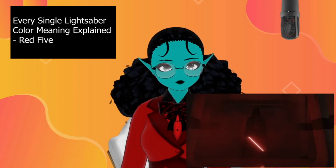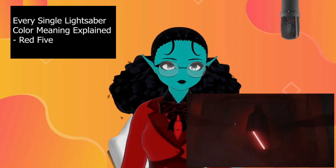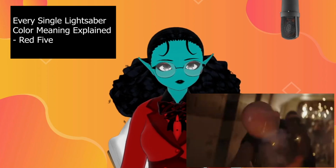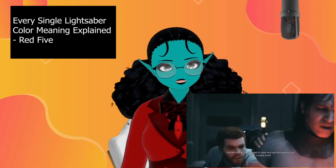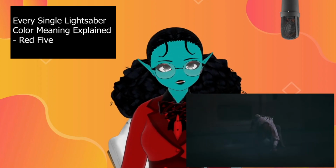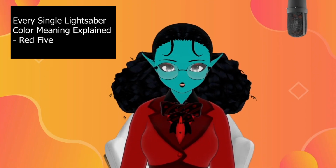Red lightsabers represent power, aggression, anger, hatred, malice, and domination. In Legends, Sith crystals are actually synthetic and not natural like the ones the Jedi use. In canon, a Sith will channel their negative emotions, turning a kyber crystal red in a process known as bleeding. Are there Jedis that have turned but don't bleed their crystals?